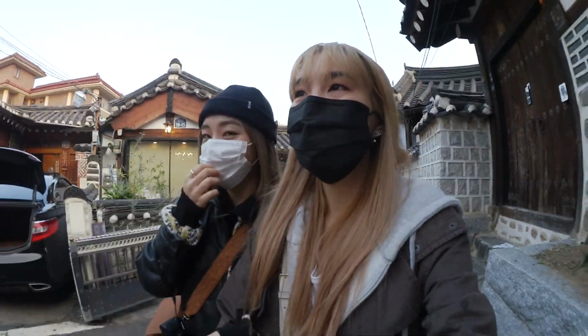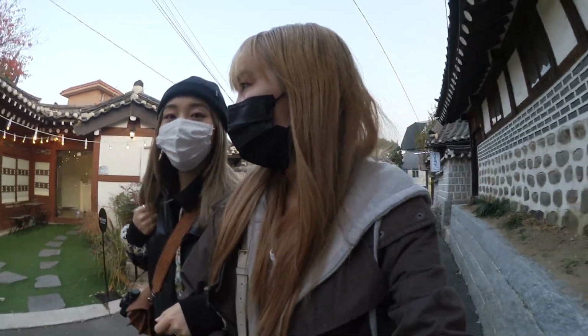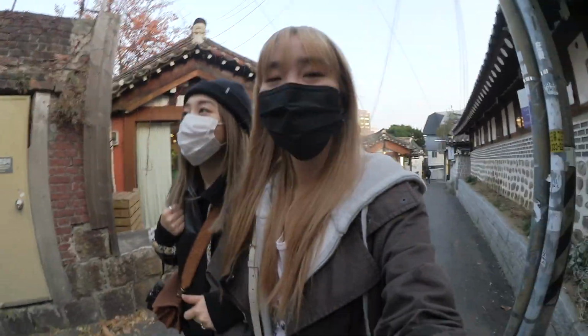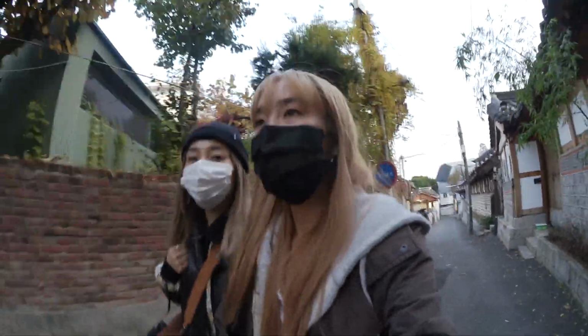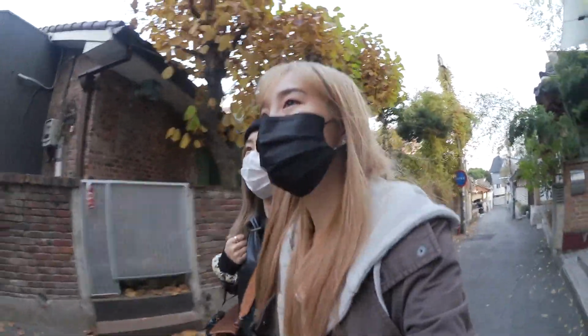Dude, we used to hang out in Samcheongdong all the time. All the time. This was our midpoint. Yeah, back then. Really. So it feels a bit nostalgic. And it's so pretty in the fall time. I know, because of all these leaves, and these walls. Hanoks. I know, I love it. We're just gonna walk around. We have no plans today. Yeah, we literally just explore. Just like the good old days. Yes.